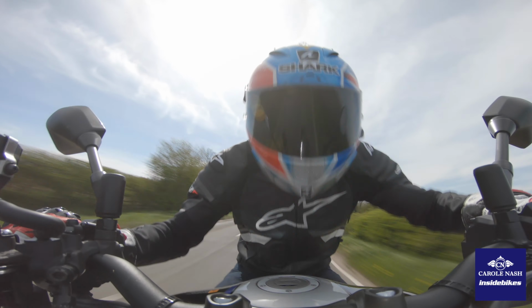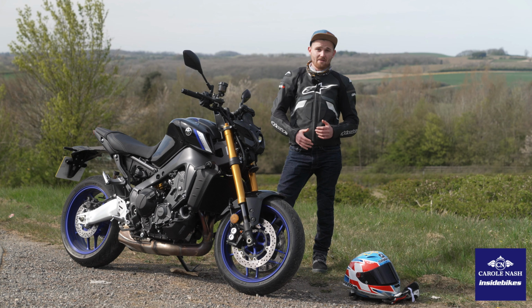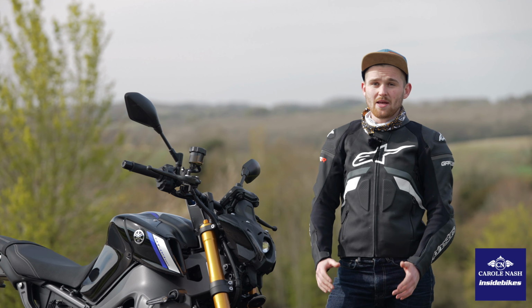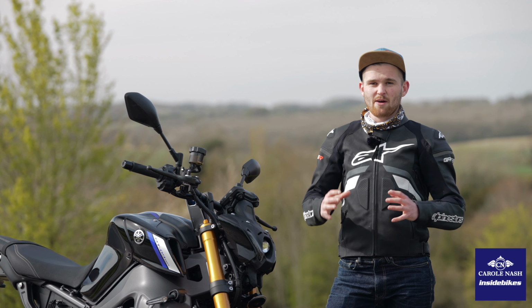Literally, from the first pickup of the throttle, the thing just wants to fly forward, but it's an absolute peach of an engine. It's got so much go, it's smooth at the bottom end, but it's aggressive in how it pulls its power, just like a naked should. It almost feels like a mini MT-10.